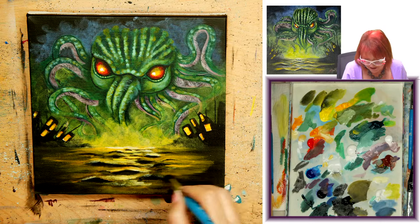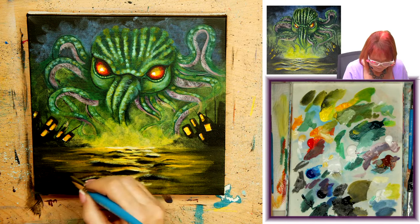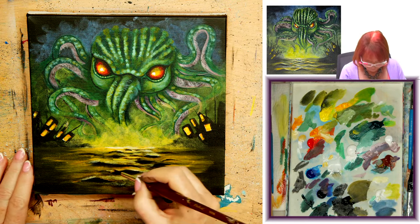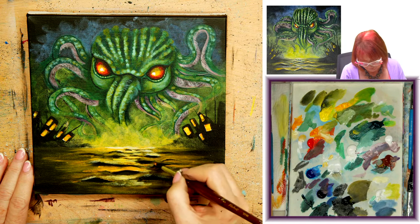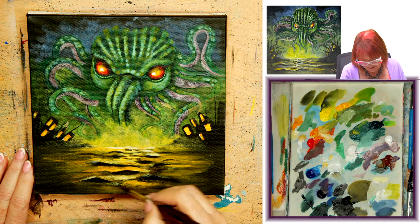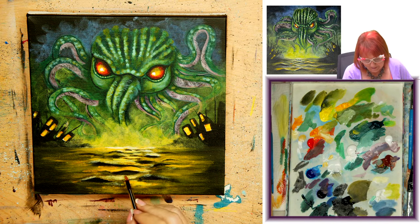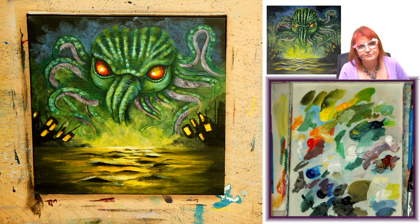Just picked up a little bit more of it. I'm just going to blend that out there so it's just a little more. Just have a little fun painting the color in on the water. Be happy with what we have.